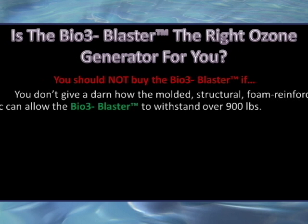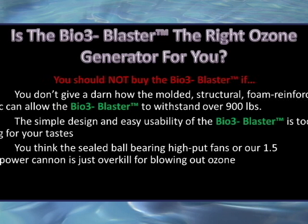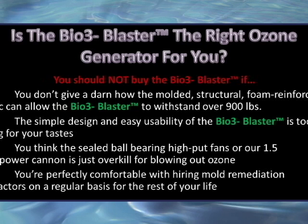Well, you shouldn't buy one of our BioBlasters if you don't give a darn about how much the molded structural foam reinforced plastic can allow the BioBlaster to withstand over 900 pounds. You shouldn't buy the BioBlaster if the simple design and easy usability is too boring for your taste. You shouldn't buy one if you think the sealed ball bearing high output fans or our 1.5 horsepower cannons are just overkill for blowing out ozone. Or if you're perfectly comfortable with hiring mold remediation contractors on a regular basis for the rest of your life.